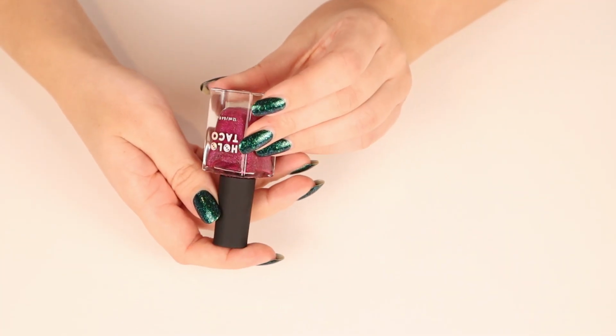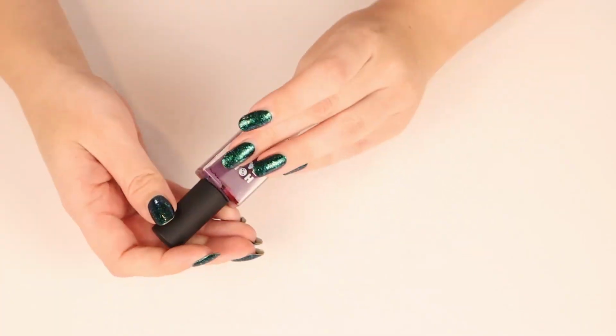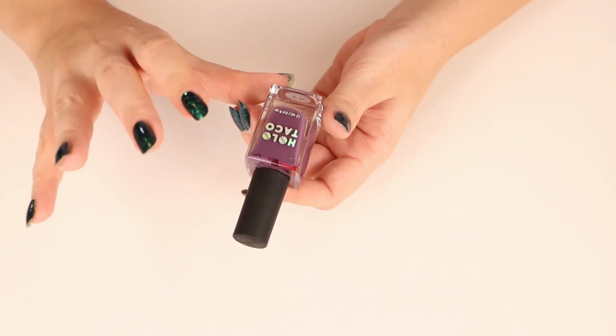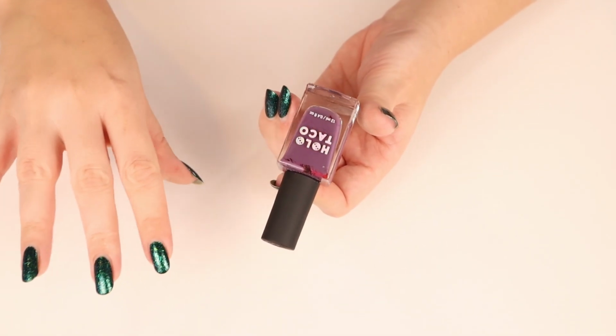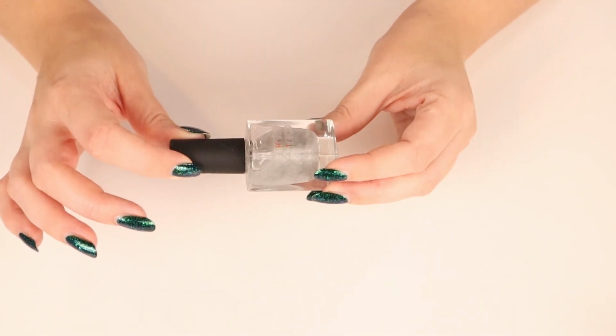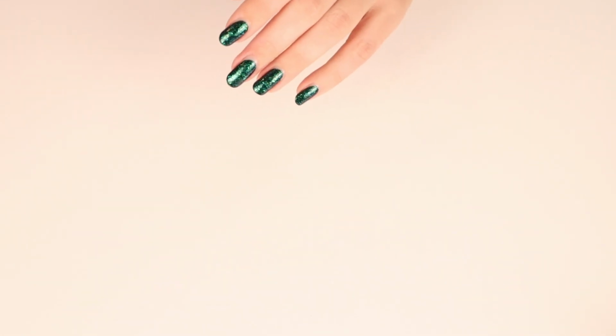Here we have Holotaco Hot Wire Pink. This is a linear holo. I am gonna be keeping this one. This is Holotaco Nightshade. This is one of my favorite cremes in my collection. I love this grayish muted purple that is not too light. I think it's really cool for fall, winter. This is Holotaco Linear Holotaco. I don't really use this, but I am gonna keep it. And I feel like that's really a reason for me to declutter that.